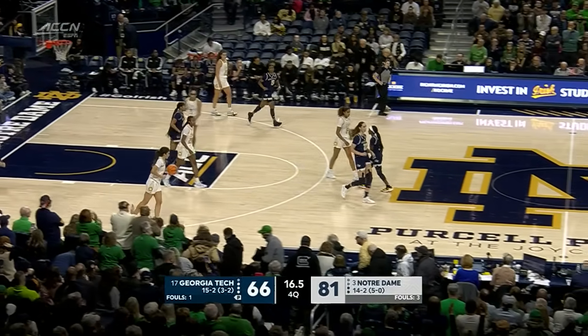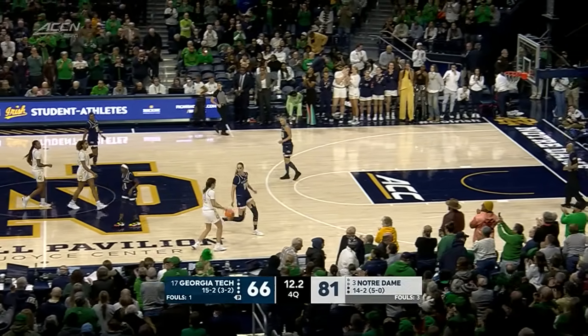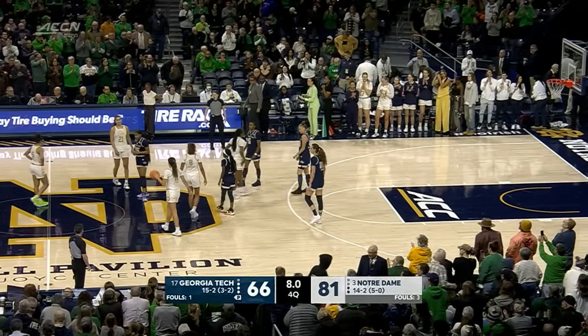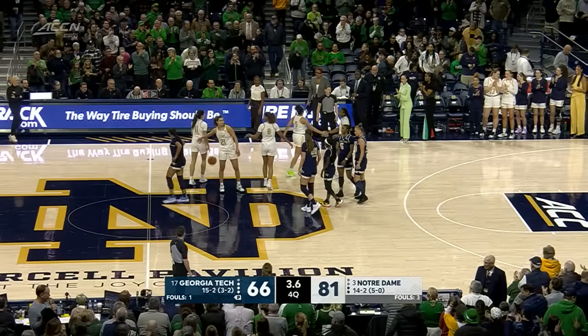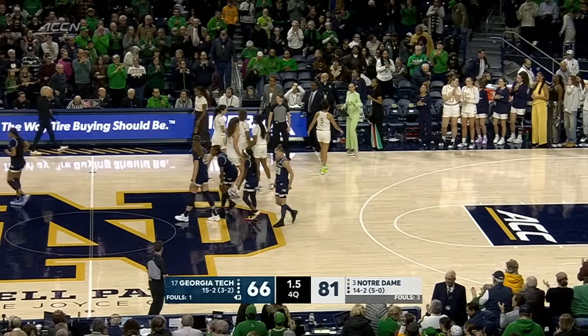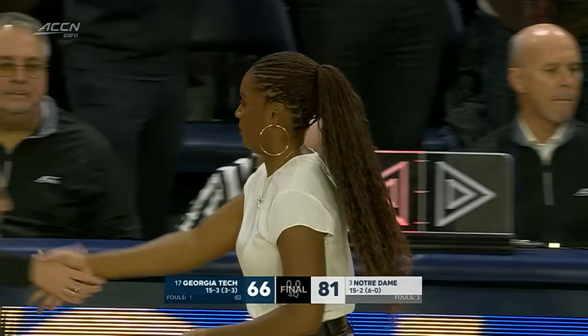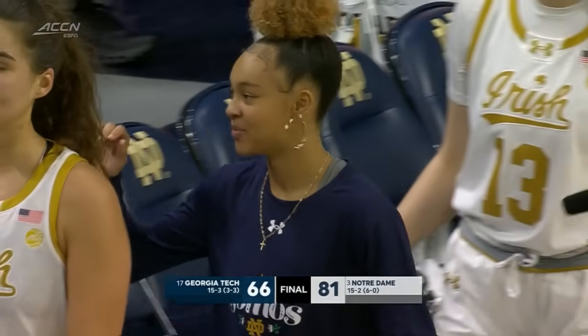Notre Dame will go to 6-0 in the ACC, on top of the standings. They were picked to win it. But Georgia Tech, what a gritty comeback. They tied this game at 41, and Notre Dame took over from that. Notre Dame all-time now is 19-1 against Georgia Tech. They take it 81-66.